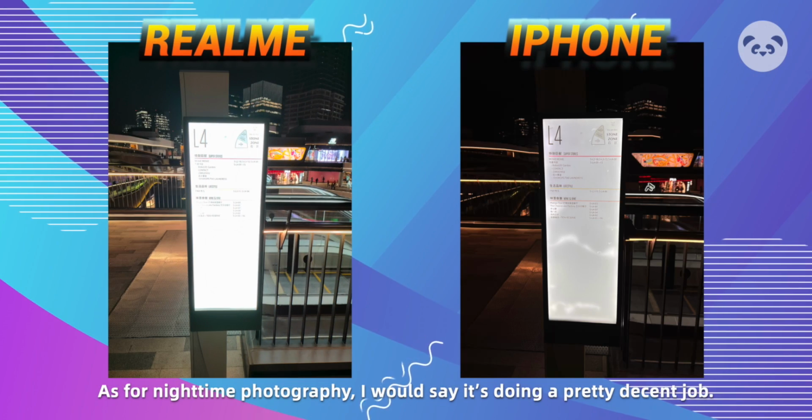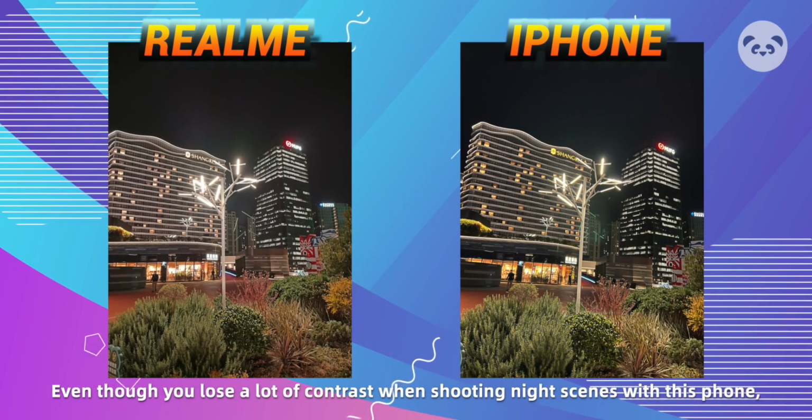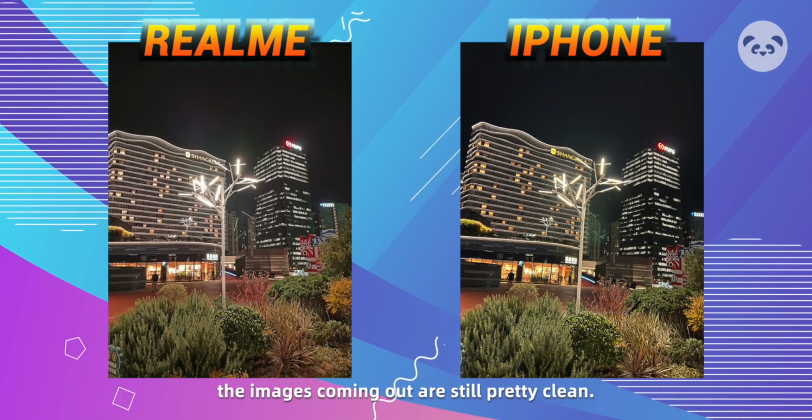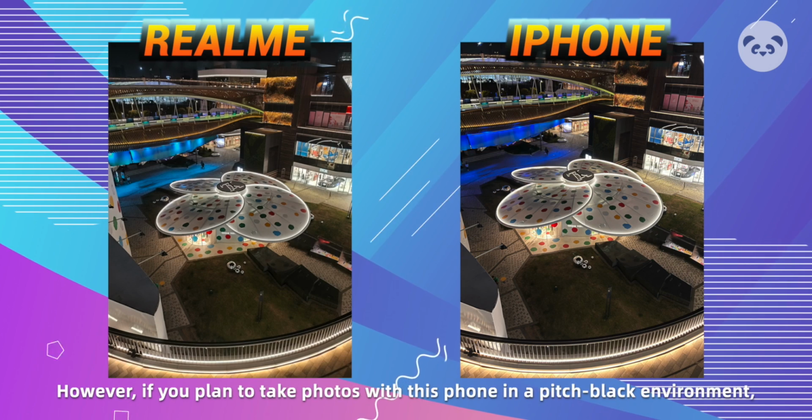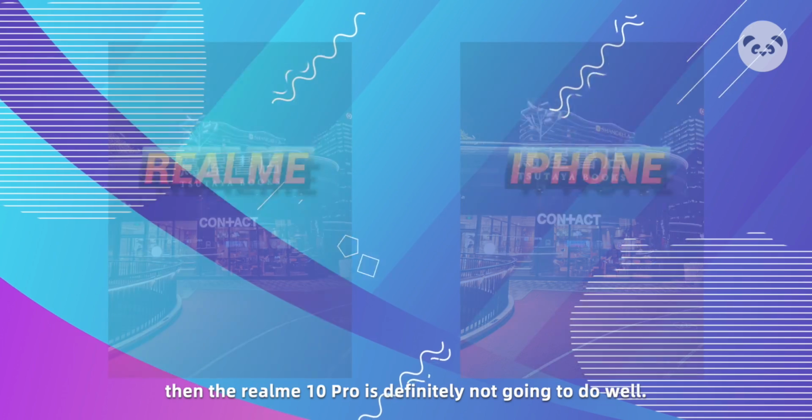As for nighttime photography, I would say it's doing a pretty decent job. Even though you lose a lot of contrast when shooting night scenes with this phone, the images coming out are still pretty clean. However, if you plan to take photos with this phone in a pitch black environment, then the Realme 10 Pro is definitely not going to do well.